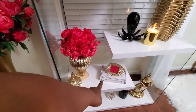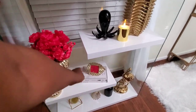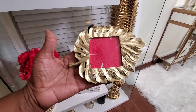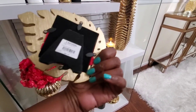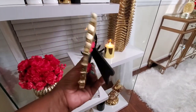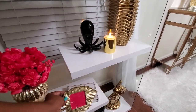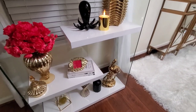Vase from Home Goods, books from Amazon. I'll leave my Amazon store to shop. This little picture frame here is super cute. I think I paid about $7 for it. I actually just put a pink flower in there. The regular price was $9.99 and something, but it was on sale when I purchased. I think I paid like $7 for that. Probably was 20 or 30% off.